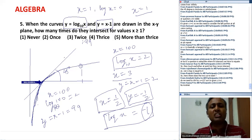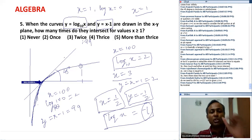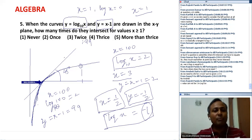Oh, sorry, 0.3010. Oh, yes, correct. Log of 1 by 10 is minus 1. So where am I goofing up? Oh, I think I just moved to log base of 2 from 10. So where does it go from there? Okay, then it basically means, have I goofed up, guys?